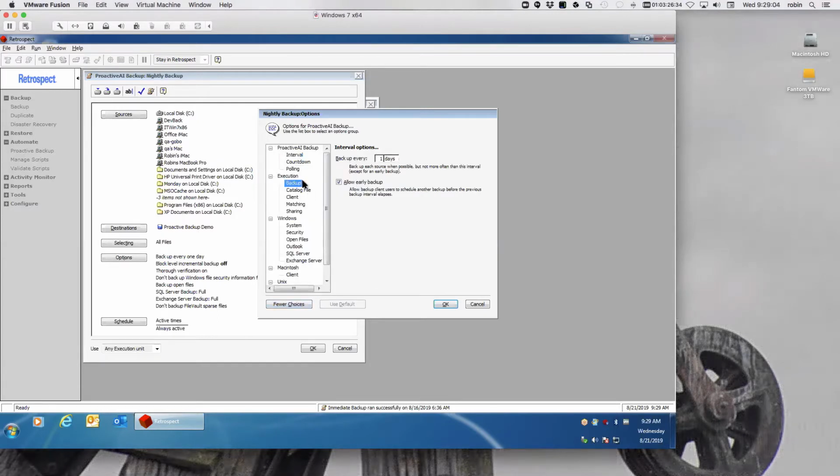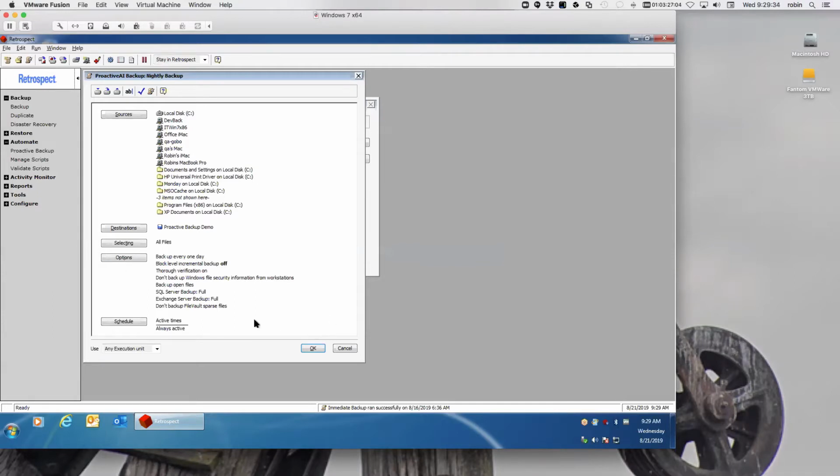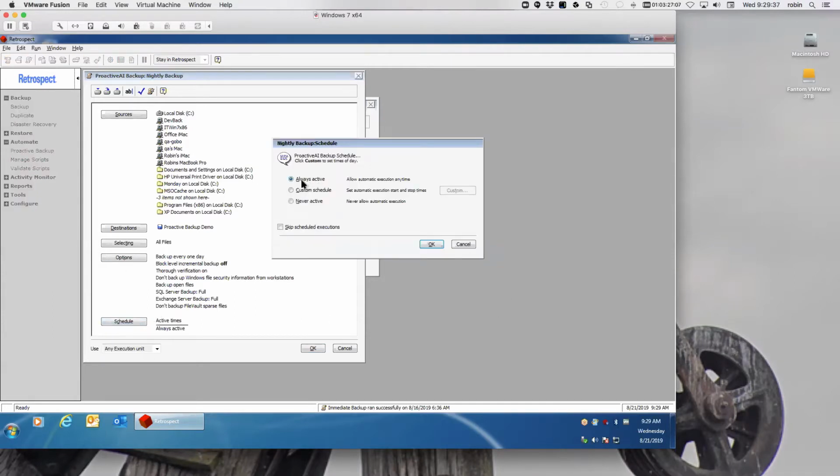We also have options for things like data compression, where we can compress the data before it's written to the drive. And then we have different verification types: normal verification, which is a byte-by-byte thorough verify, and media verification, which uses MD5 digest, and then we can turn verify off if we want. We also have the ability to use block level incremental backup, so it only copies the changed blocks of the files. So we're going to use the default options, and then under schedule, the default for a proactive schedule is to always be active 24/7.